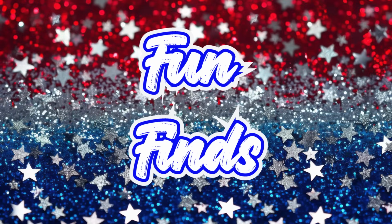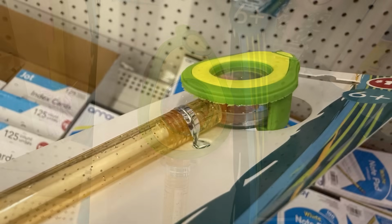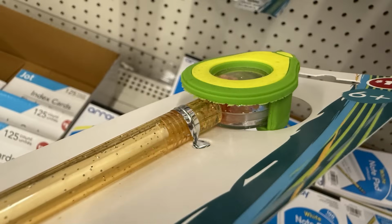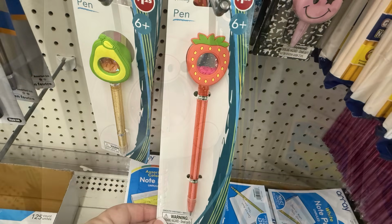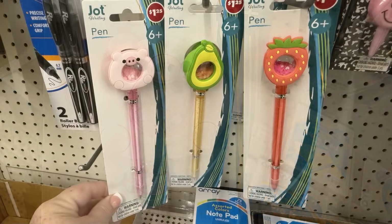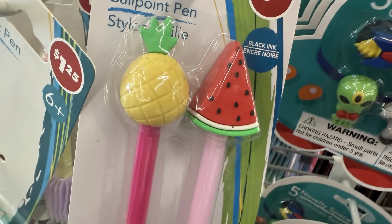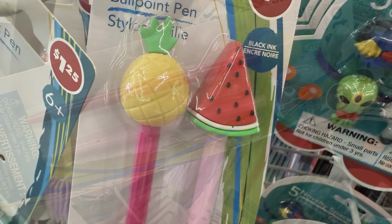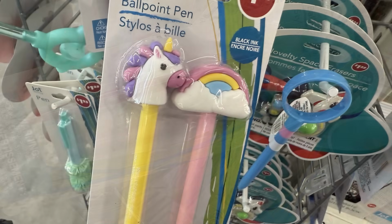Over in the Fun Finds this week, they had a bunch of these ink pens that have a shaker at the top. This one is obviously an avocado, has the glitter pen down at the bottom. You can also get a strawberry, and this little piggy has all the little sequins inside. They're so cute. So there are 3 different pens, and those are by Jot Writing brand. It has black ink in the pen. They have the pens with the squishies at the top. There is a pineapple, a watermelon pack, or you can get the rainbow with the unicorn.